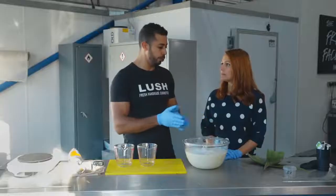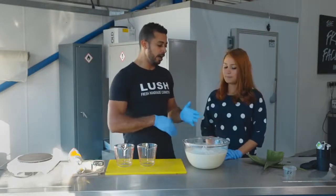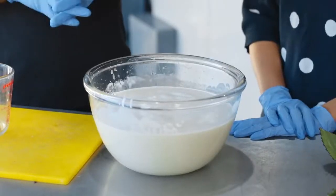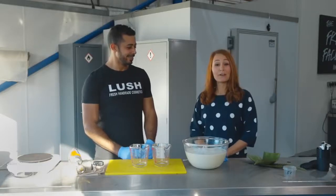Literally everything we do is handmade, like you just see from the scratch. And the guys start to label it, and they take it to the dispatch, and next day is delivered to our shop. Well, thank you so much for showing me how we make Charity Pot body lotion today. I'm now going to go and see it in the shop.